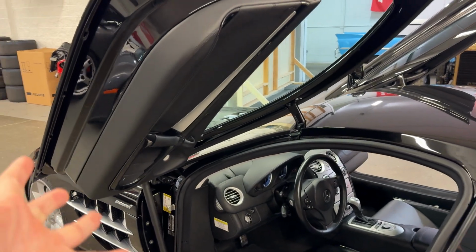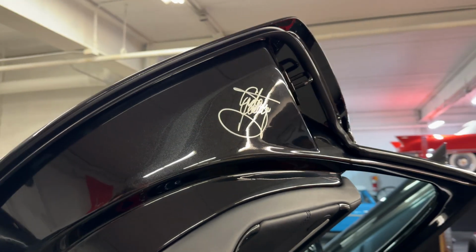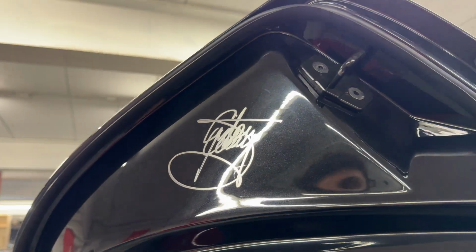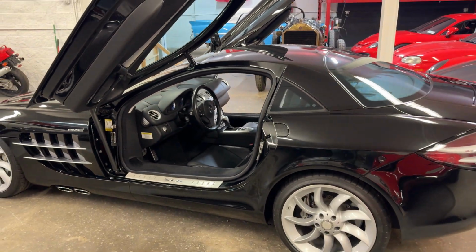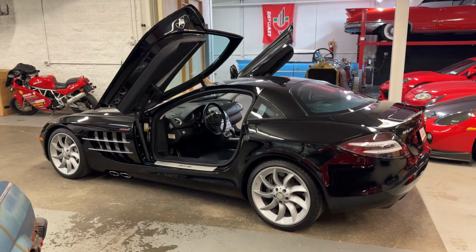But he designed this vehicle at the end of the day, and he signed it. This is the only SLR McLaren that Gordon Murray has signed. And it was a pretty recent signature. Wasn't when this vehicle was made, but check that out. I think this is definitely a unique piece to the vehicle, as he designed it, and it is the only one that has the signature on it. And with the doors open, you can see the really unique stance of the SLR McLaren.